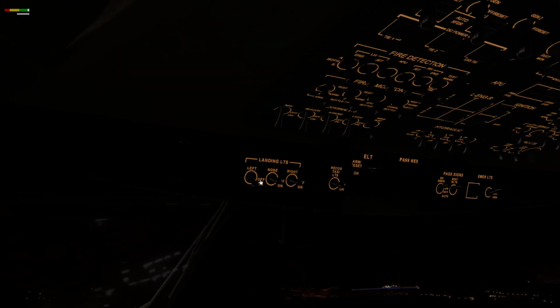And descent and approach, let's do arrival check. Altimeter is 3027, cross check, landing data set, pressurization check, passenger signs on, external lights set, arrival briefing complete. There's our 15,000. Arrival check complete.